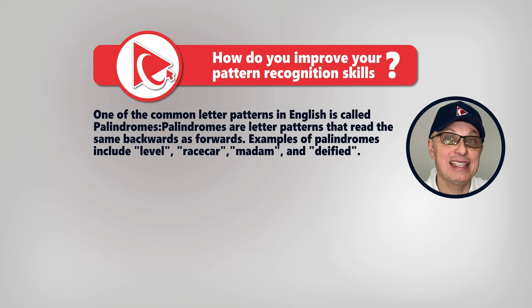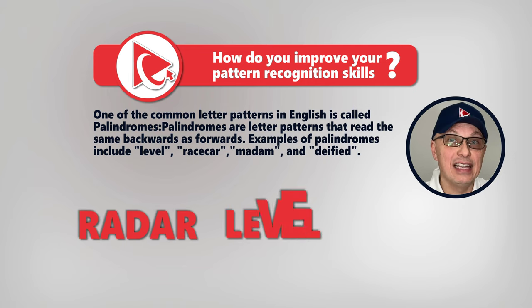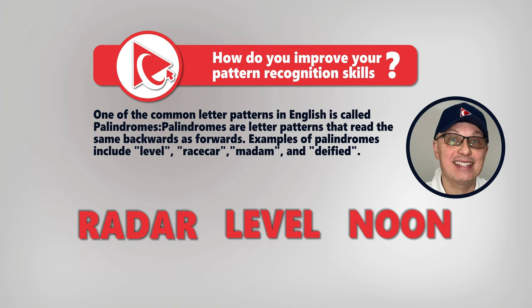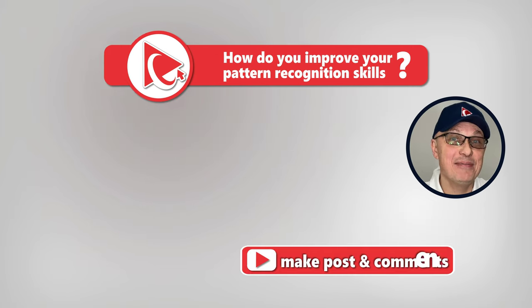Let's look at some key examples of the words used in the test. For example, the words radar, civic, level, race car, Hannah, madam, noon, pup, Eve, kayak, rotator, stats, tenet, wow, and a lot of others. Do you know any other interesting palindromes that I didn't mention here?